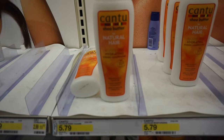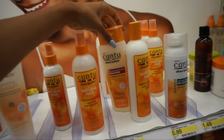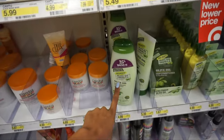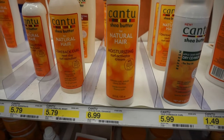I'm gonna get their conditioner. Oh my God, you better have shampoo. Is this the only one that's open? No. I don't think they have any more shampoo. Okay, I've made my decision. I'm going to get the Cantu Shea Butter for Natural Hair Hydrating Cream Conditioner, as well as the Palmer's Olive Oil Shampoo and the Curl Activator Cream.